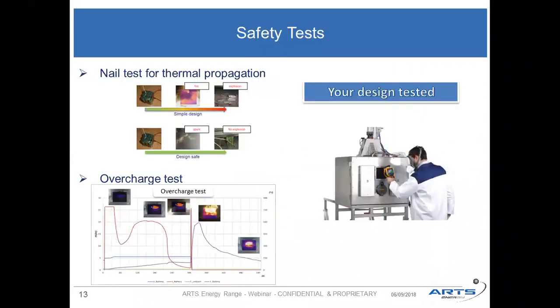Regarding services, we have improved our services with some safety test equipment. As you can see there, we have developed an equipment to make some thermal propagation tests, especially for lithium-ion products, because lithium-ion products are very, I would say, dangerous, or if they are badly managed, they are very sensitive, sure.